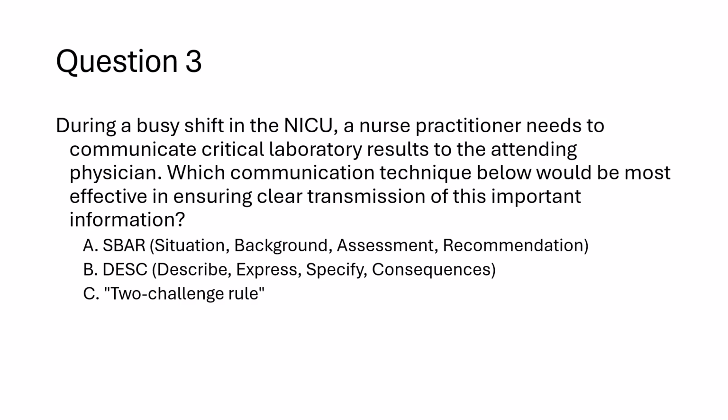DESC is a conflict resolution method used when there's disagreement, not for routine clinical communication. The two-challenge rule is used when a team member needs to voice a safety concern twice if it's been ignored the first time. It's not a comprehensive communication tool for conveying critical information. The Joint Commission has identified communication failures as a leading root cause of sentinel events, making standardized communication tools like SBAR essential for patient safety.